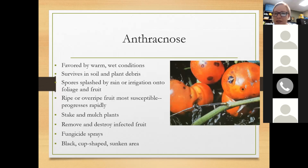Okay, anthracnose is another disease that we see on tomatoes, and one of the classic signs of anthracnose is on your fruit, you will see black cup-shaped sunken areas. This is what it looks like here. Once these spots start to form on your fruit, decay will set in pretty quickly. Again, this is another disease with the same vectors and treatments that we've talked about with the other ones, fungicide sprays, crop rotation, things like that. But I did want to introduce this one to you so you can be on the lookout for these sunken black areas on your fruit.